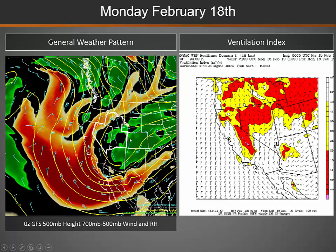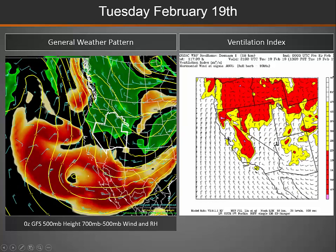On Monday, we see that moisture, the green area, exiting into Colorado, into the plain states. However, still under broad low pressure. The closest high pressure we can even see on the map is maybe almost 1,000 miles off the Pacific Northwest coast, so good winds, northerly flow. Right-hand side, no significant areas of poor dispersion. The dispersion is good to excellent.